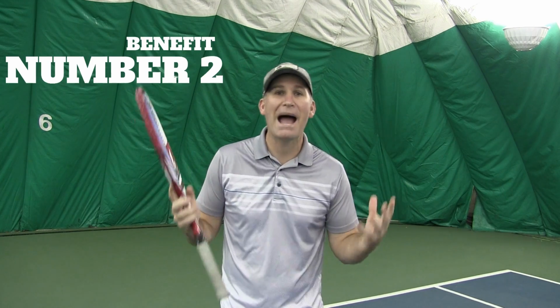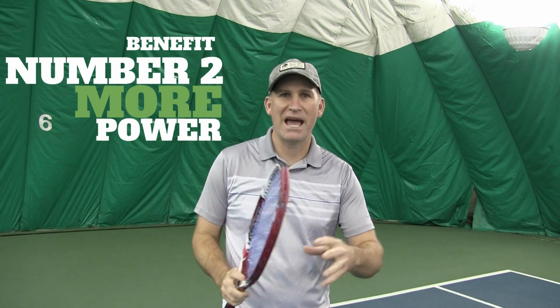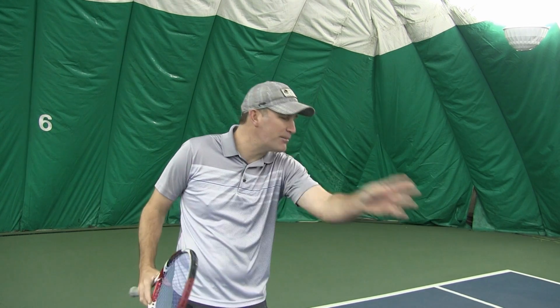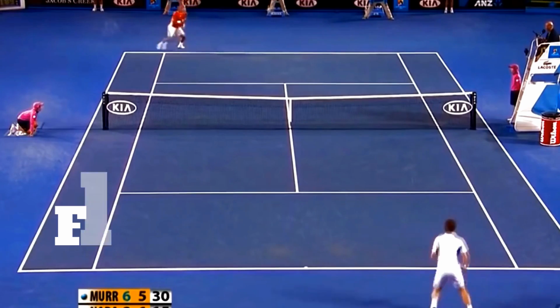Benefit number 2 of topspin is it can add more power to your tennis game. Now, I think most people think of topspin as an offensive shot. When we think about topspin, we think about offense, but what I don't want you to get confused is topspin actually takes pace off the ball. If you're flattening a ball out, that ball is going to travel through the air faster than if you put topspin on it.